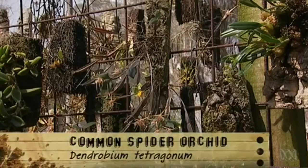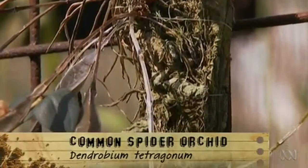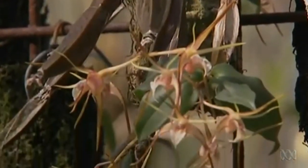Over here you've got Dendrobium tetragonum, and that must be one of the very few plants in the world that actually has a square stem. You don't see that in very many plants that I know of.